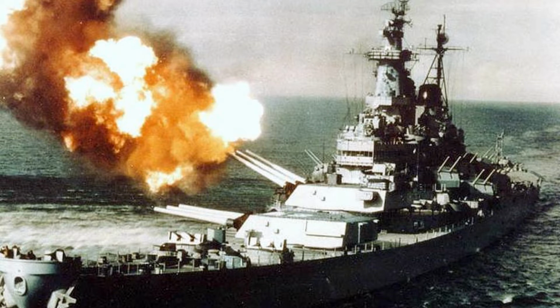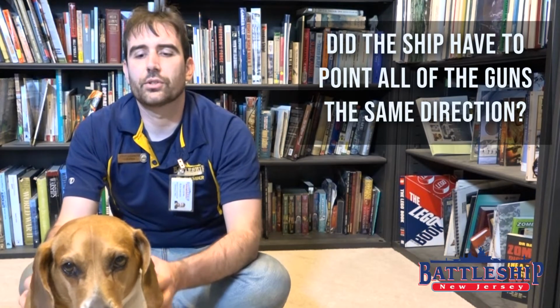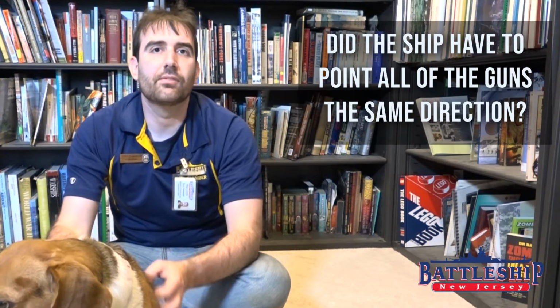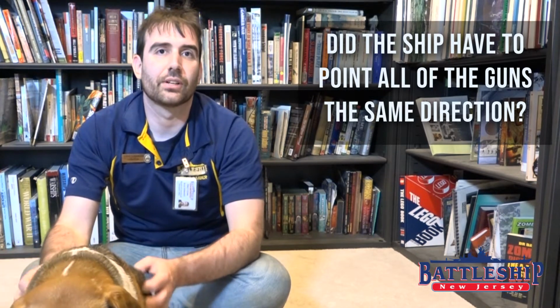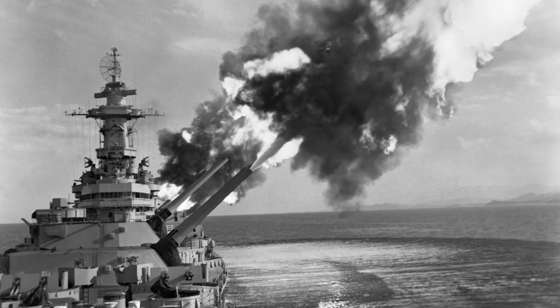During shore bombardment, however, this is not necessarily the case. So oftentimes in shore bombardment, it only takes a couple of rounds to destroy a target. So when we're doing shore bombardment, you can aim a single turret at your target. You can even be plotting a solution and aiming your other turrets at other targets during this time. The battleship had a number of different fire control directors, so she could aim guns in different directions.